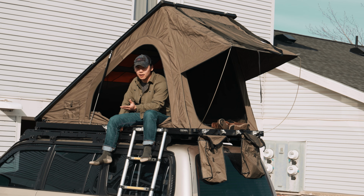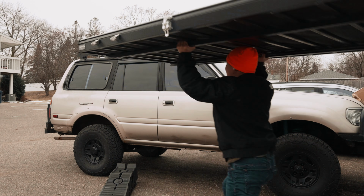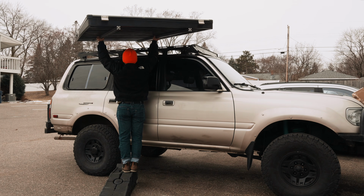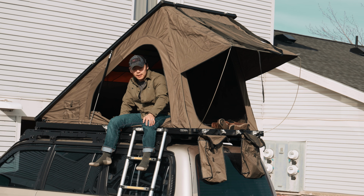But once you inflate that up, it just feels like a flat piece because you're sitting on memory foam and air. So yeah, this thing I was able to get on to my roof rack by myself. I just lifted it up, tossed it on there, and it's 80 pounds. It's super lightweight and very easy to throw around. So to me, all of those features that we went over and talked about are worth it for my setup.